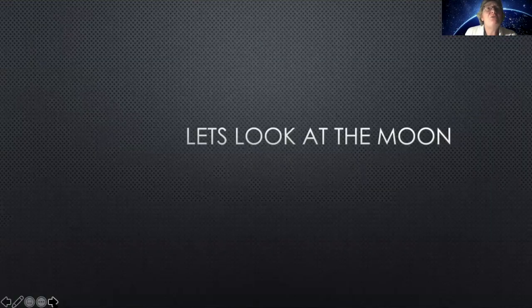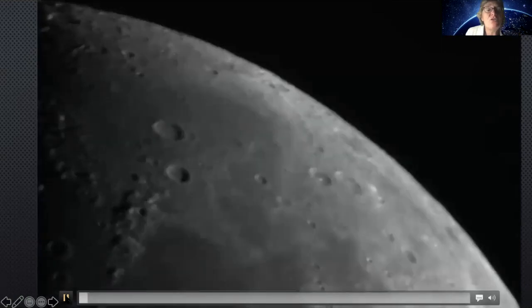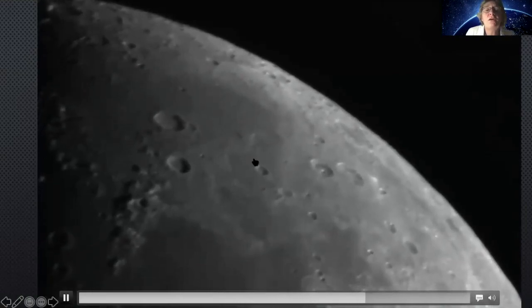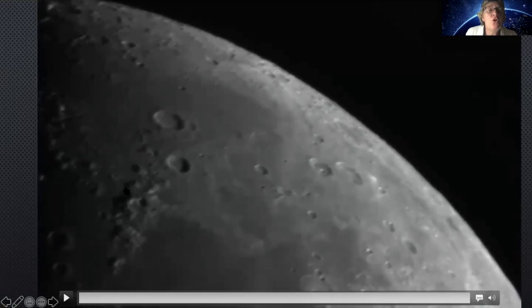So let's now go and have an actual look at the moon and look at some video images from the moon. And here we go. So this is a live feed from my camera. I say a live feed, and you can start to see some of the amazing detail on the moon. We've got these wonderful craters here, and that's what's really nice about the moon, is that there is just so much to see. You've got these mountains and rills.